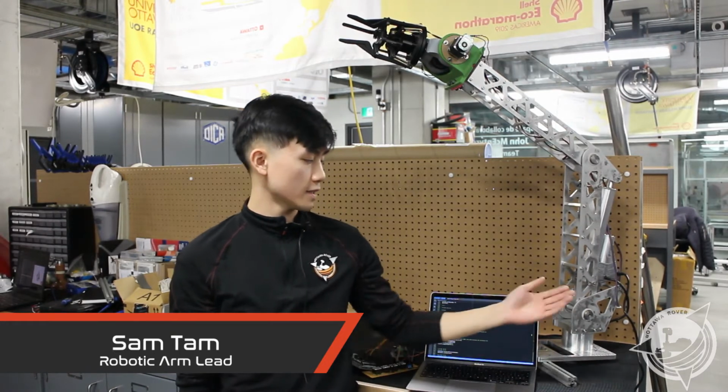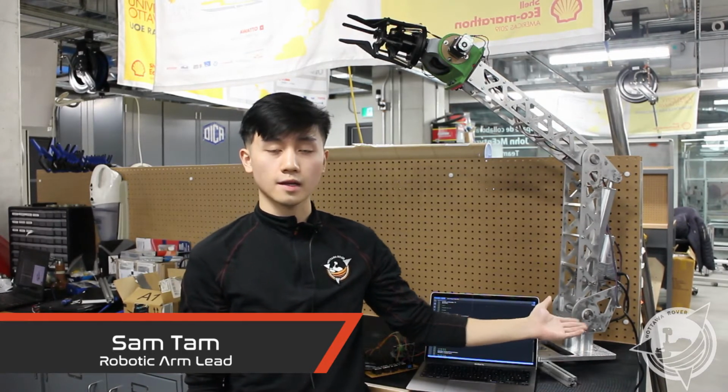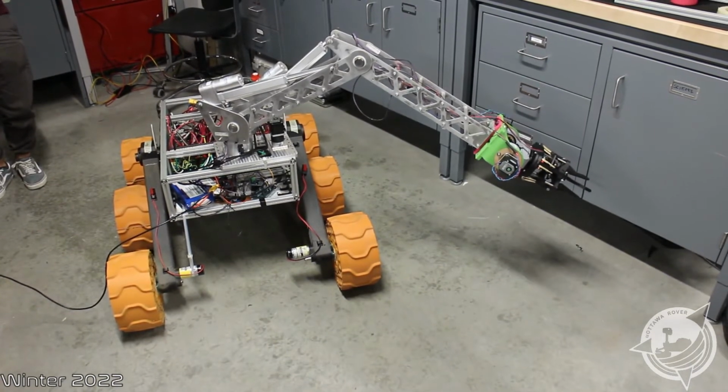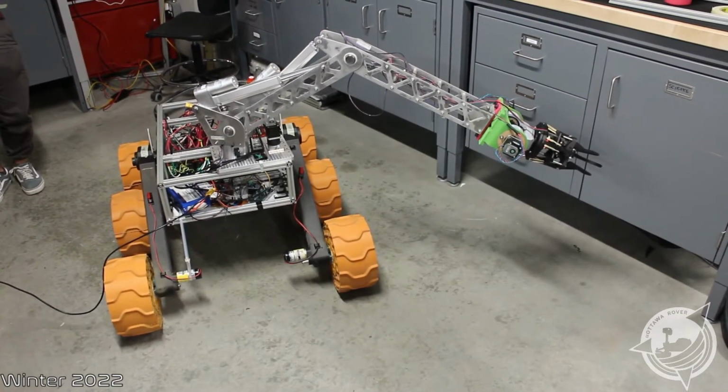A belt drive system is located at the base of the arm, which allows our arm to perform in high torque applications while providing 360 degrees of rotation. Two linear actuators are mounted at the back of the arm to optimize the range of motion.